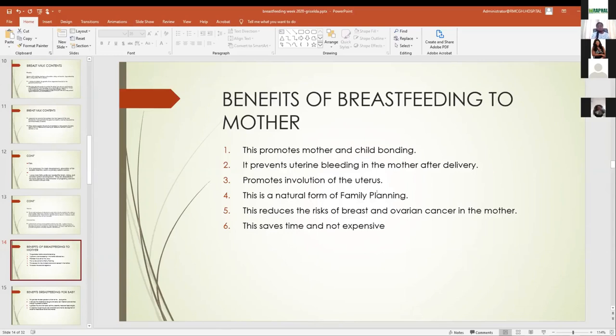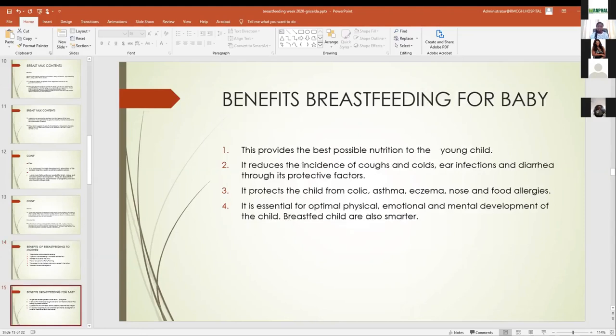It also reduces the risk of breast and ovarian cancer in the mother. And as usual, it saves money, it saves time and is not expensive. Therefore, it's very convenient for the mother and the father as well. Okay, so now we go to the benefits of breastfeeding for the baby. The baby's nutrients are assured in the right proportion. The first point says it provides the best possible nutrition to the baby.